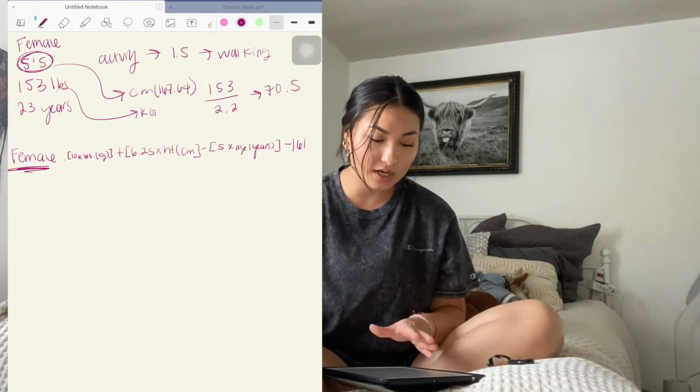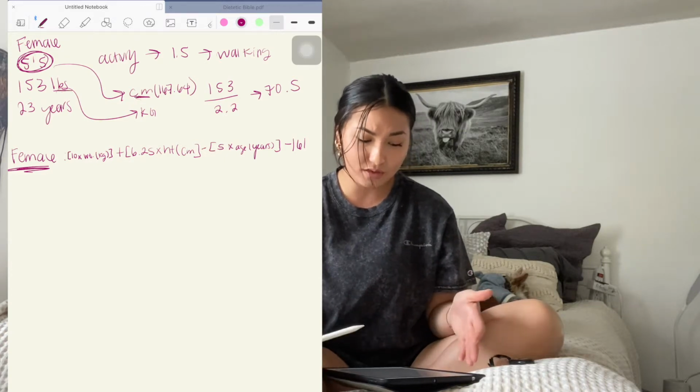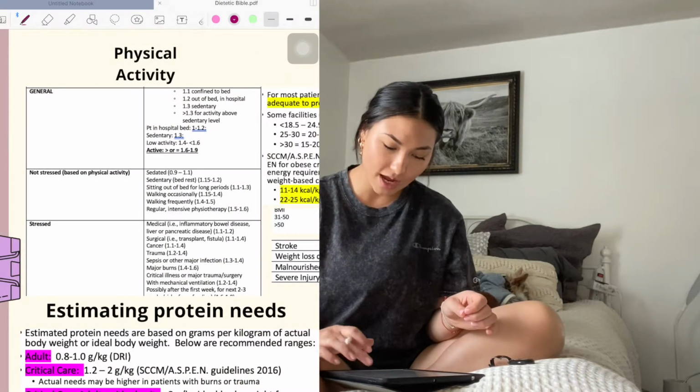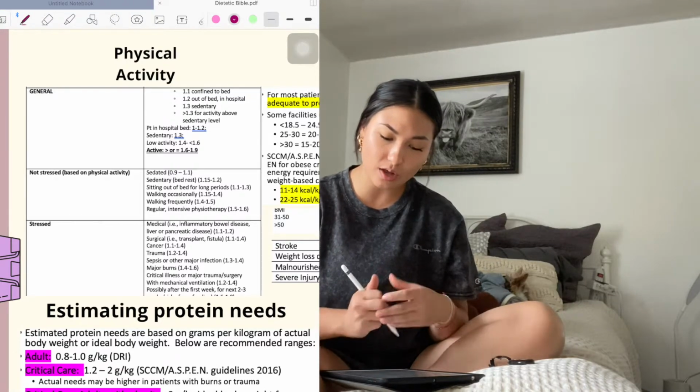So on the screen, I am a female, 5'5", 153 pounds, and 23 years, and I included the female equation. My activity level, as you can see, is quite low today, so we're going to do an average of 1.5, but tomorrow we're probably going to do like 1.7, just in case.